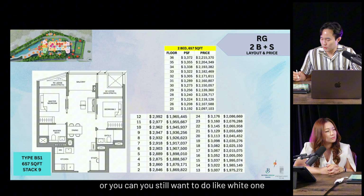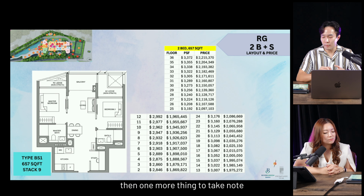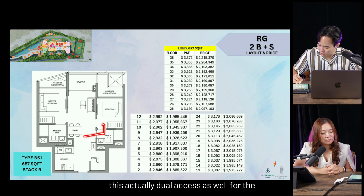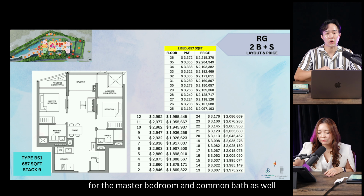Or if you still want to do what Wyna has said earlier, you can also display all your toys and collectibles as well. Then one more thing to take note for the 2-bed plus study over here at River Green is that it has dual access to the common bathroom. But one thing to take note, there's no ventilation for the master bedroom and common bath as well.